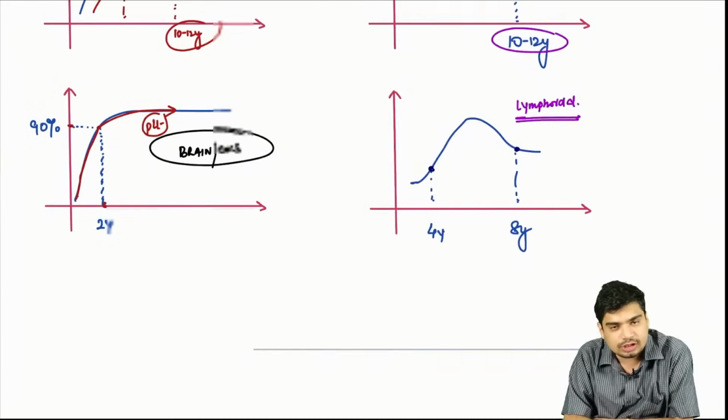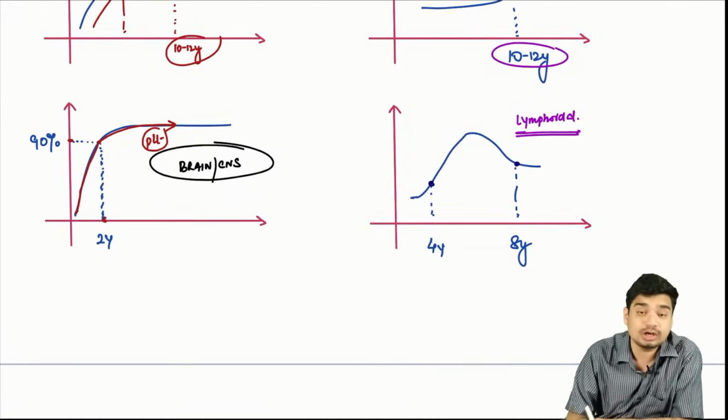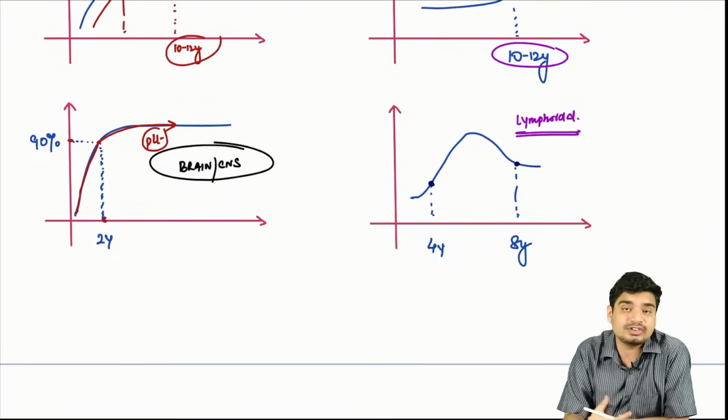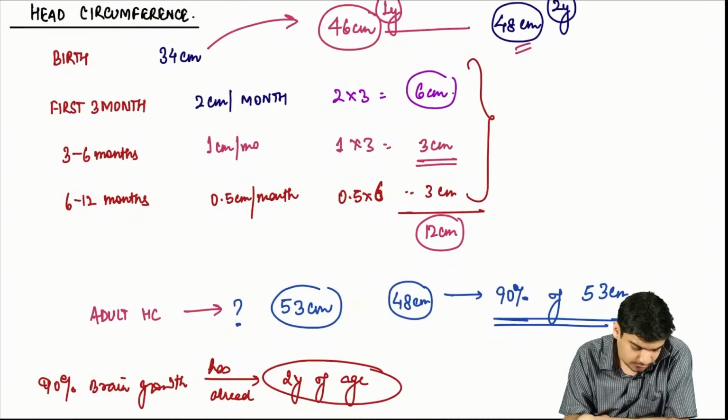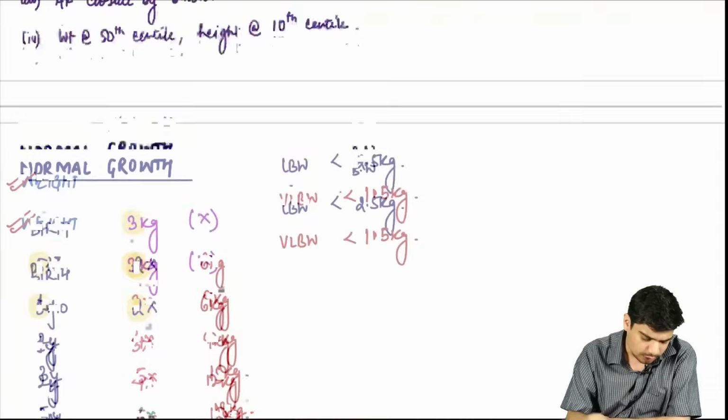Alright, so these growth curves are very important. These curves are also sometimes called Scammon's curves. They can ask you. So now let's go back to our original questions.